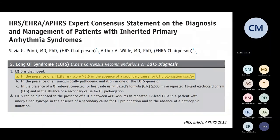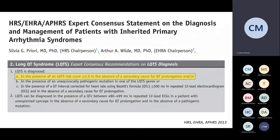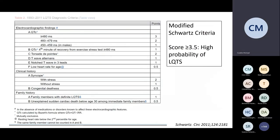So the diagnosis of long QT syndrome may be straightforward in the presence of repeated ECG showing a long QT, but often we rely on the Schwartz score, and a score of 3.5 or greater in the absence of secondary cause for QT prolongation is felt to indicate a high probability for long QT syndrome. The Schwartz score was modified in 2011 and the potential utility of an exercise test incorporated.